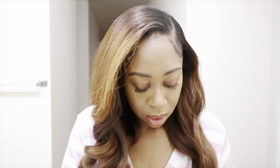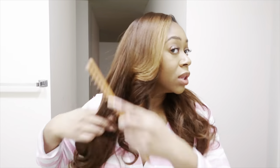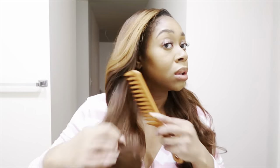Alright. So we got that laid down. Lastly, I want to take this wide tooth comb and I want to curl out some of these curls. I hate this piece right here. Yeah, we're gonna fix that. But everything else is looking pretty good. Okay. Let me plug my flat iron in real quick. So I just turned on my flat iron, so that's heating up.